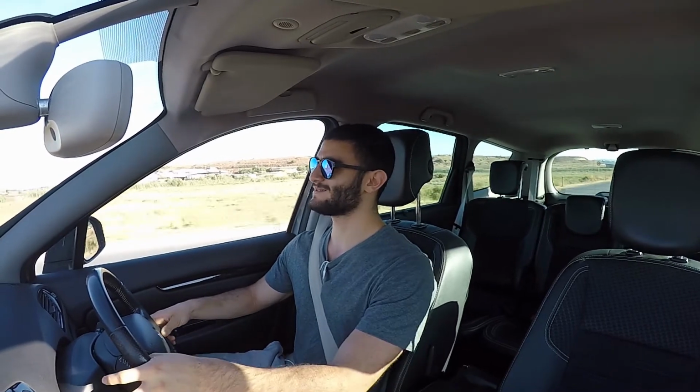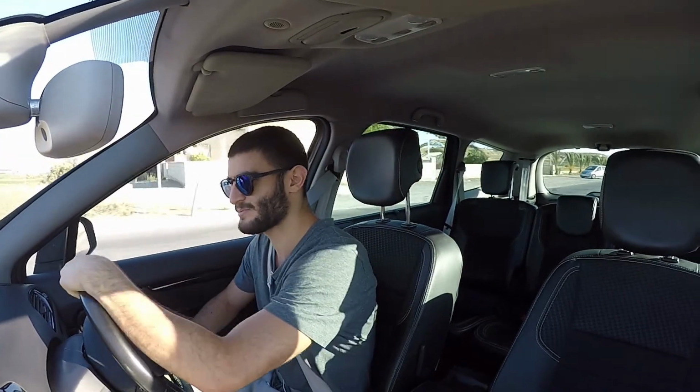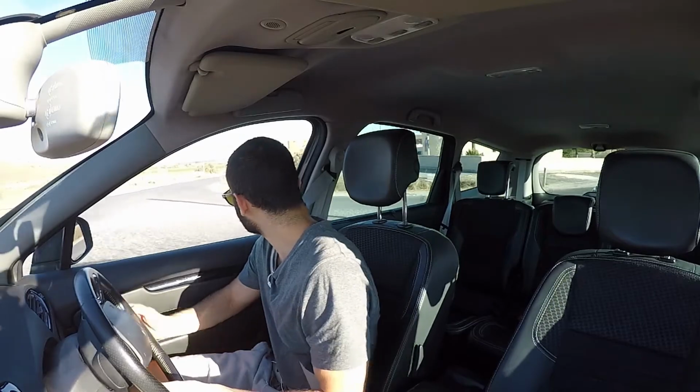This car is pretty quiet on the inside, but because the materials are pretty cheap, and I do feel that this car has been put together pretty cheaply, I believe that over the years this car will get a bit noisy.